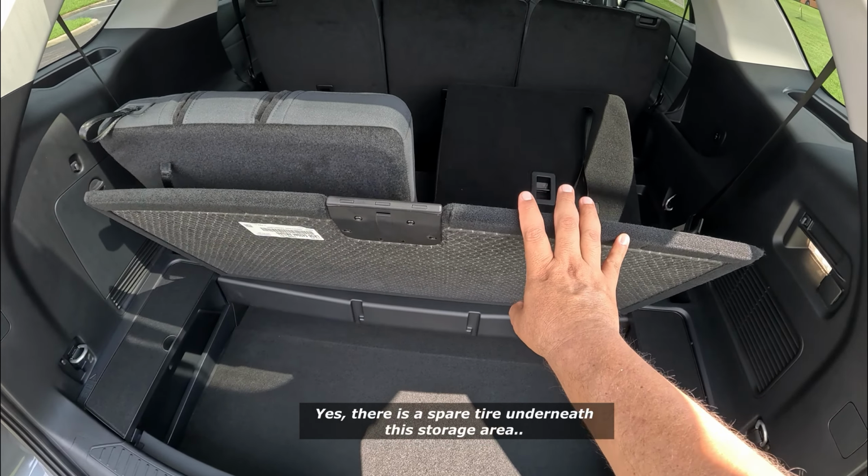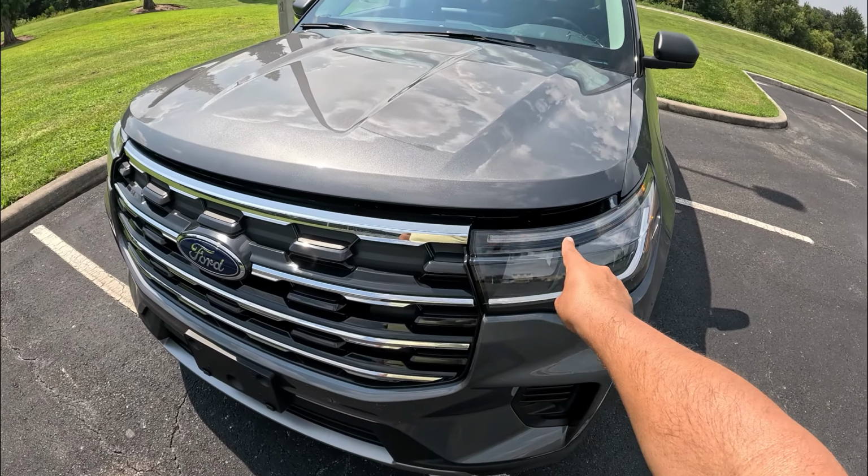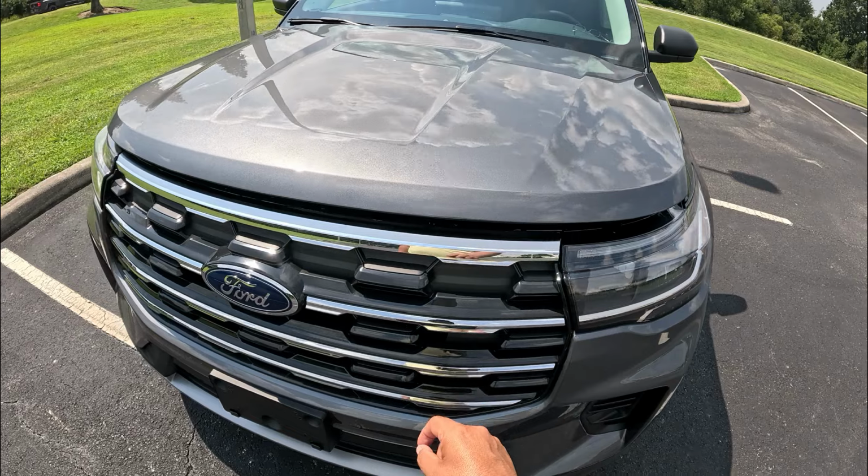Just coming up here, guys, all you have to do is either hit the key twice or press the button and your hatch will automatically close. And as you can see, we got some LED lighting for your license plate. Now coming to the hood of the Explorer, as you can see, guys, we have the lighted LED turn signal there. As you can see, that's pretty nice.